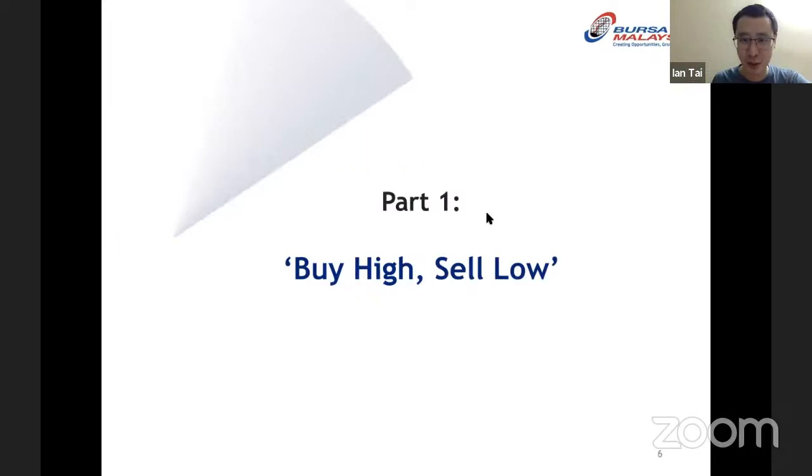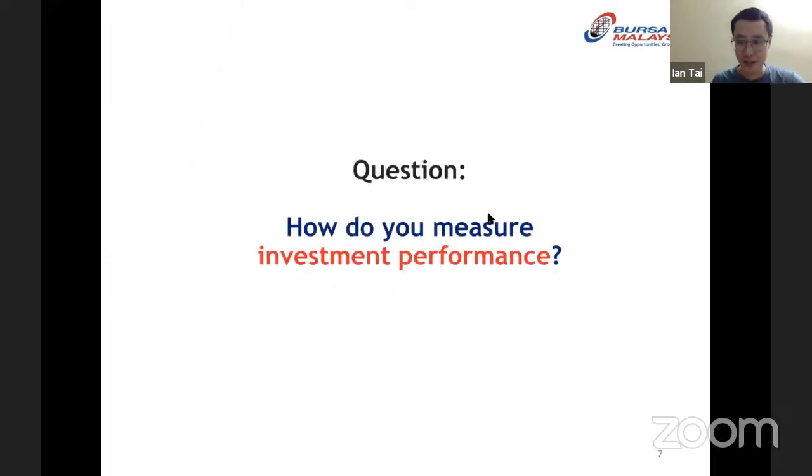Okay, so let's start with part one, buy high and sell low. So the question is this. Why do people buy high and sell low? Now, I'm going to sidetrack this question by asking another question. Maybe you can type in the chat box. All right, so here's the question. How do you measure investment performance?